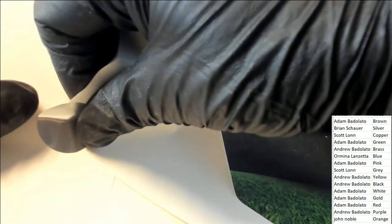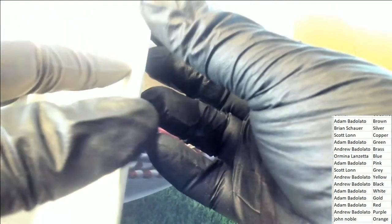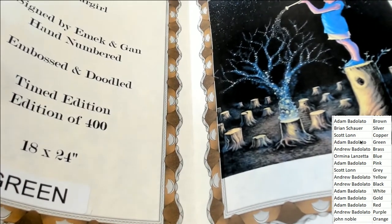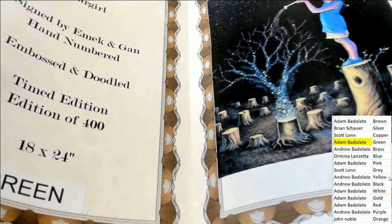And the winner is, going to be green. Green is owned in the break by Adam B. Congratulations, Adam. Nice one.